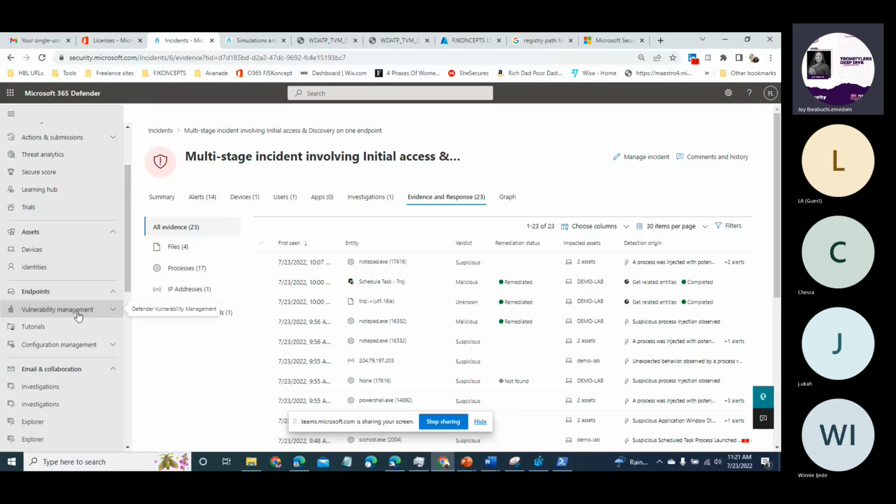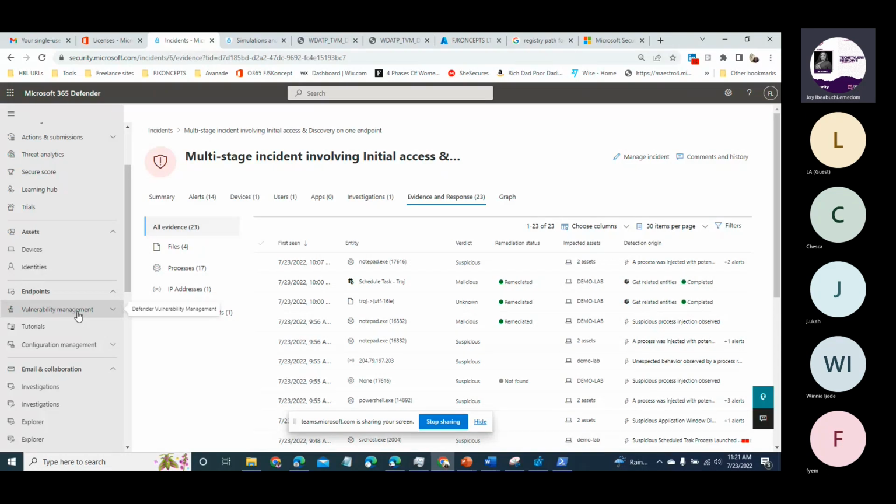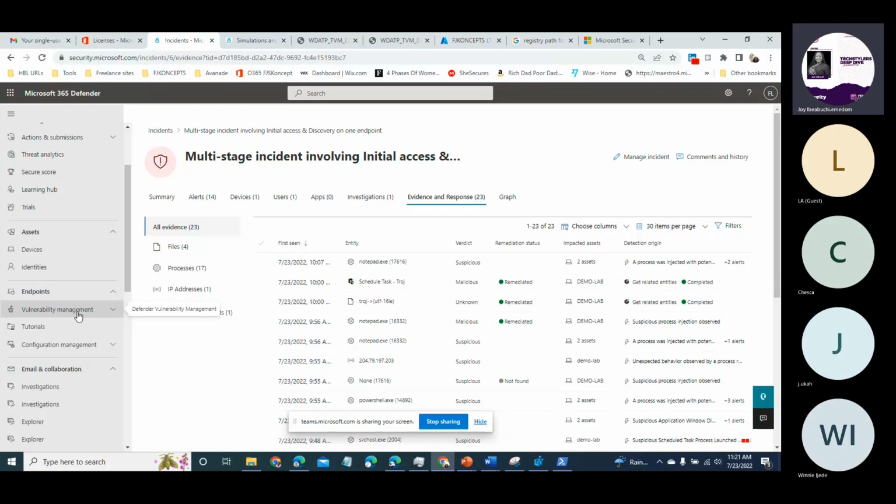In some organizations, they are bound by compliance. You must ensure that you do vulnerability management every quarter. With the Defender vulnerability management service, because these sensors already exist on the endpoint, you don't have to worry about a scan. On a daily basis, it is scanning your devices and matching them against the global vulnerability database and telling you how vulnerable your systems are.